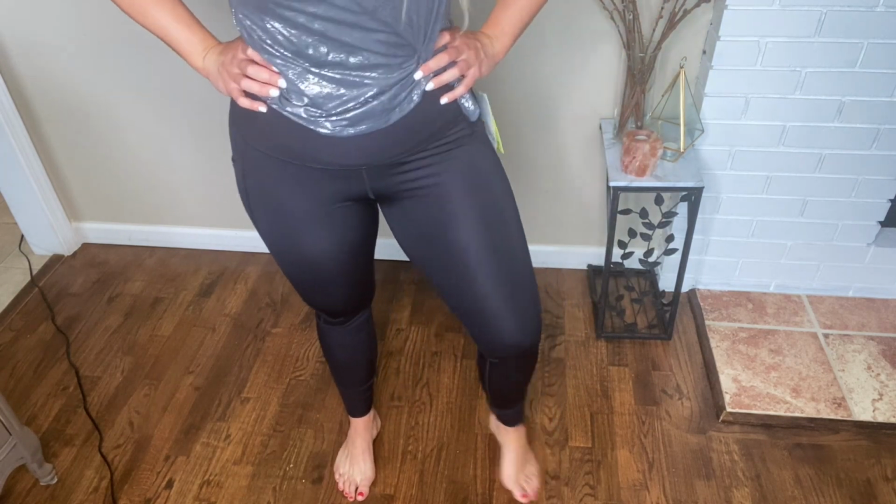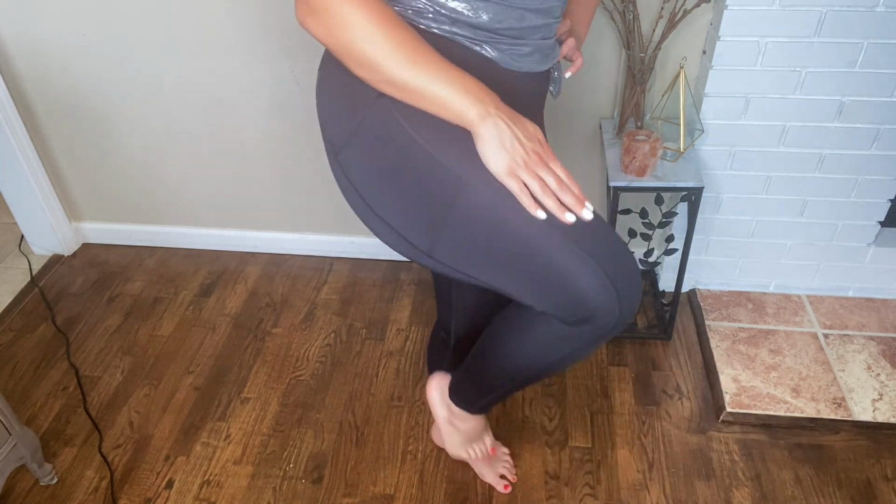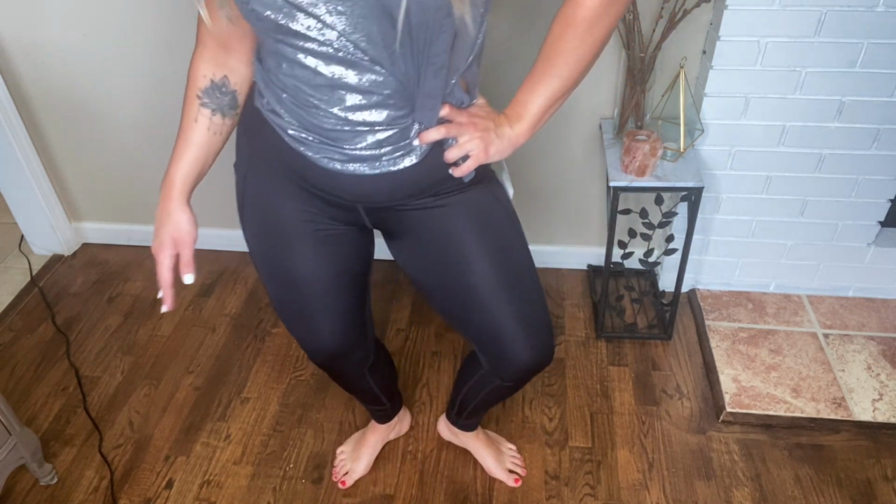I do recommend sizing up if you are in between sizes. These do fit a lot more snug. They are a thicker material, definitely not as soft. They do have pockets, which is a pro, but I give these just like a 6/7 out of 10. They're very basic. I would say an okay staple, but I feel like for $30, you could go to TJ Maxx and find something like a better brand, like Adidas or Nike's.